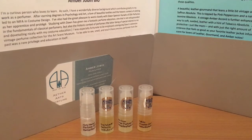You know, I've done probably 15 or 20 scent safaris this year, maybe a little bit less, maybe 10 to 15. And at the end of the year, I'm planning on doing a top 5, and I think right now this is number 1 or 2. House of Matriarch and Aether Arts for me are right there together as the best.